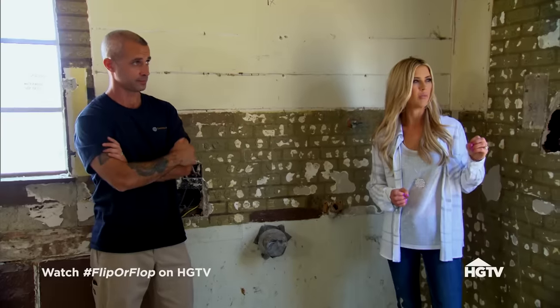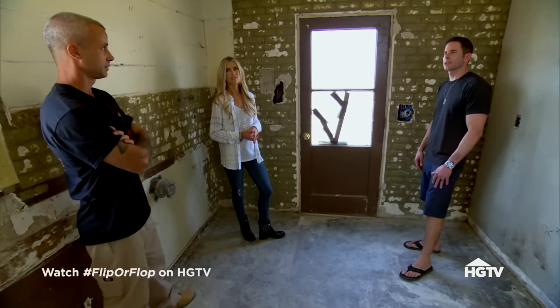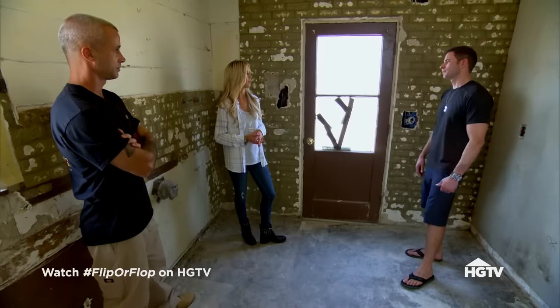I feel like the kitchen will look a lot better if we close off this door. I think it's totally pointless. Okay, what do you think that'll cost? $200? It won't be too bad. Maybe $400 or $500. Okay, so you want to do that? Yeah, the kitchen, I think it'll look a lot more open.